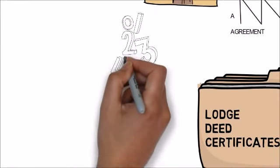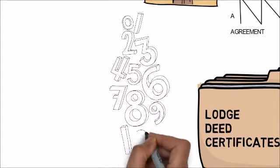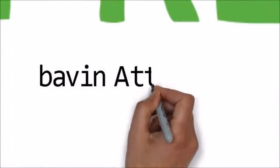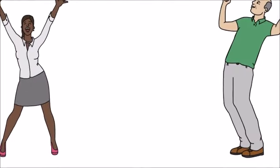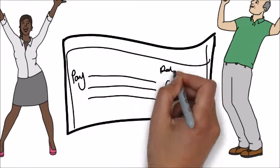We must all wait 1, 2, 3, 4, 5, 6, 7, 8, maybe even 10 working days before the documents come up on prep. Prep means that Bavin attorneys, together with the bond attorney, can now coordinate in the next couple of days for the registration of the title deed into the purchaser's name and the payment of the proceeds to the seller. And yay, it is now payday for the seller.